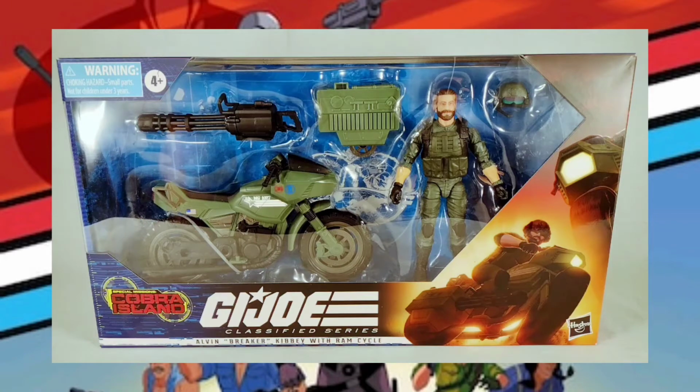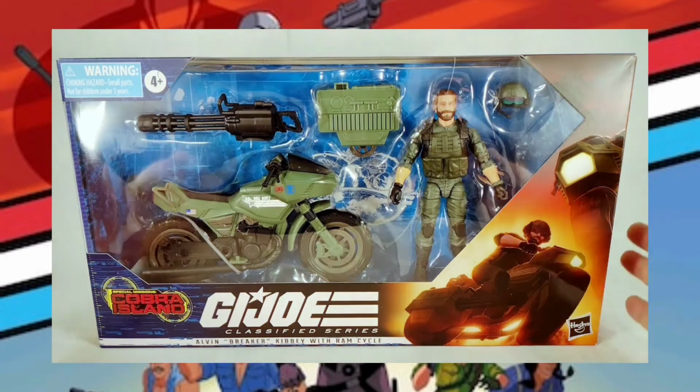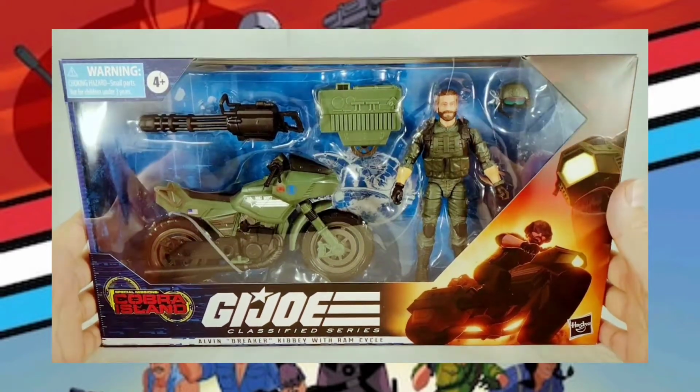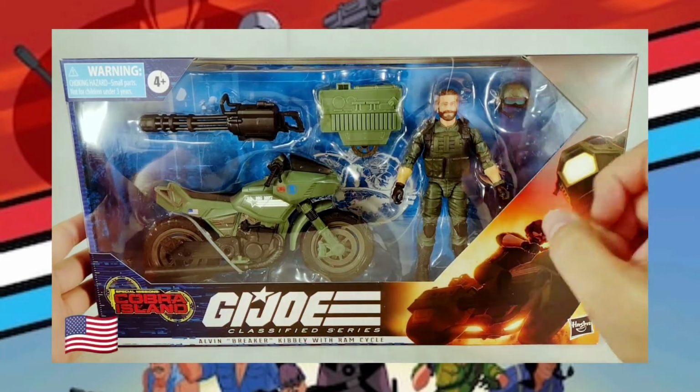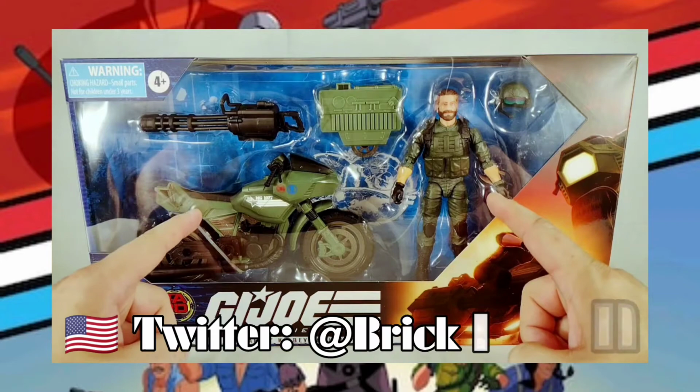Good morning, everybody. Mac here. Welcome back to the show. What we have this morning for Saturday morning cartoons is this: the G.I. Joe Classified Cobra Island Target Exclusive Breaker and the Ram Motorcycle.